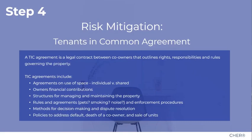What I want to say about this step is that Cher, I work with my clients on this step. I'm your partner in this. Cher is your partner in this because we have sample templates and documents, so no one is starting from scratch. And then we have a checklist of questions, and we really want to go through all of those. We don't just hand those to you and say, go have fun. We're going to facilitate a series of conversations with your group to go through those, and sometimes just having that third party in the room is helpful.